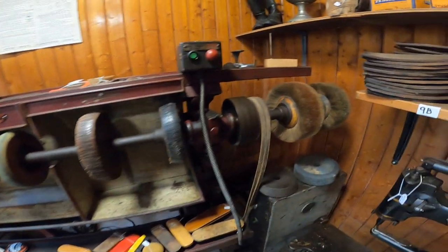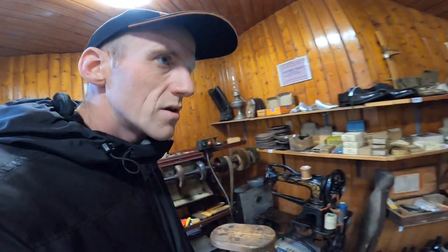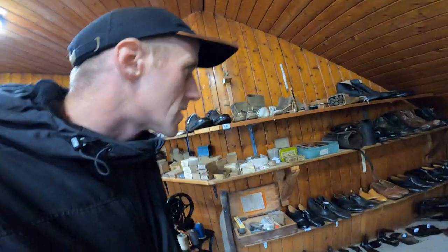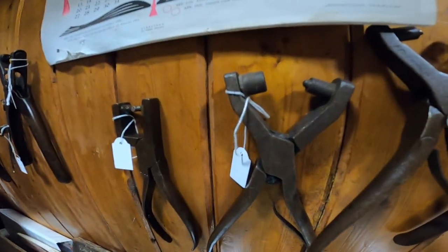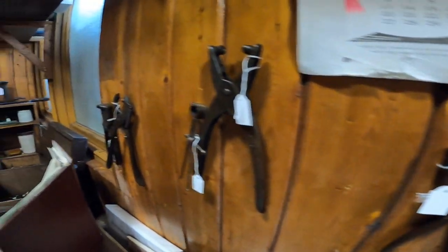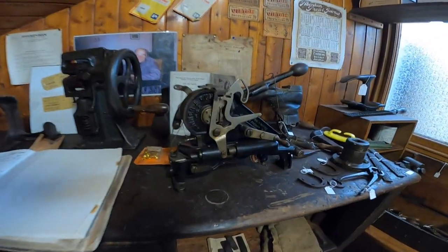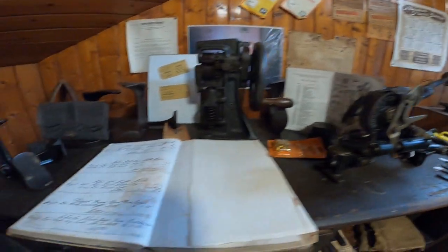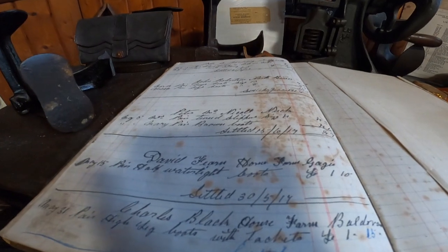Back in the day, this would have been a popular machine used a lot. Whereas modern shoes, you didn't really go around polishing them as much. It's more of a throwaway culture now with stuff like that. Instead of them caring for the shoes and looking after them. Look at these things for punching the holes in the leather. And look at this here, all the different tools and little systems. Even the old book. 1917, that must have been.